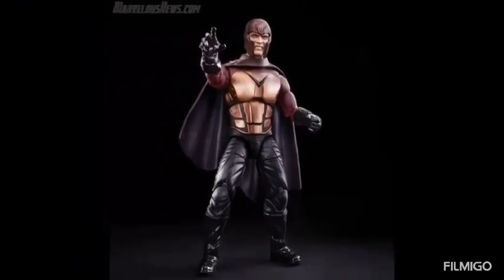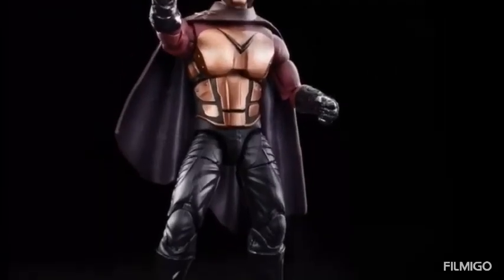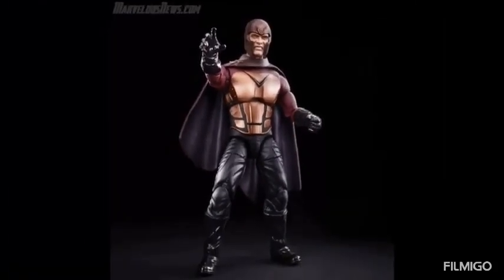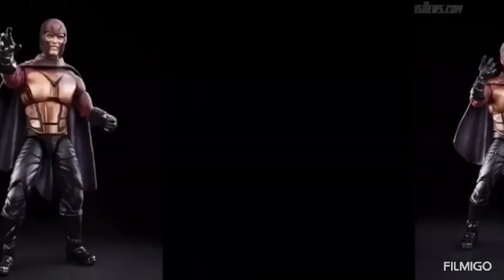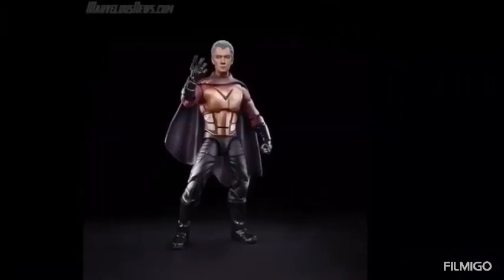I have to say, I don't like the suit, though. I don't like that they went with the almost orangish, goldish one. I would prefer they did just the black one, or if they made the whole thing a dark purple. I think that would have been better. But I still really like this figure. And yeah, I like the way it looks.